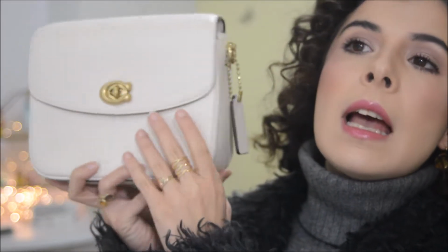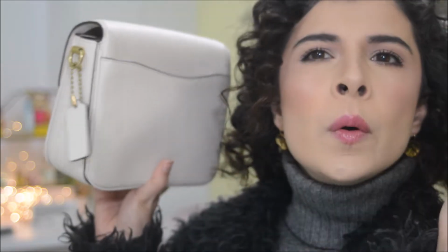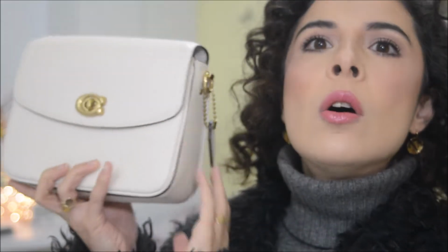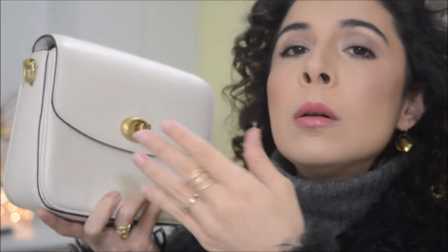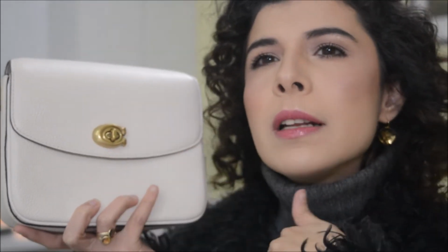This is how it looks right here. There is a pocket for your phone or whatever else you might want to have easier access to, although it's a really easy bag to access. It has a gorgeous C. My name is Carol, so I'm not opposed to having a C. Not that it's obvious, but it's obvious enough to me.